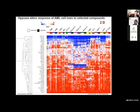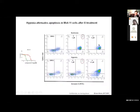Out of the 50 different compounds we used, there were about 4 compounds that showed a dramatic difference between viability in hypoxia and normoxia. So we started to focus on one of them. I'm going to call it drug X, or compound X. And we used this drug response assay in order to confirm the experiments I showed in the previous slides.